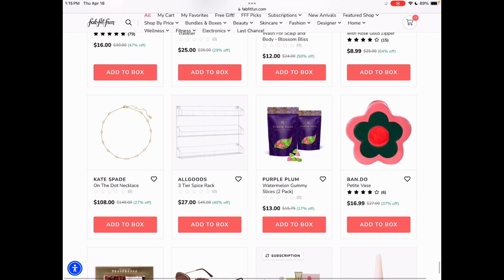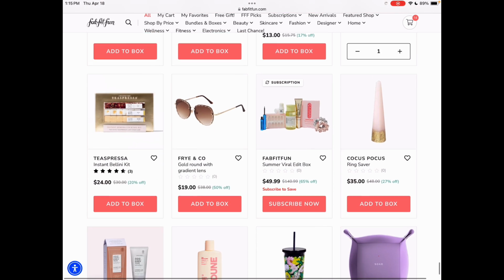Oh, that vase is so cute. It says petite. I wonder how big the hole is for that. You know what? I'm going to put that in my cart. How cute would that be behind me with my little pink lambs, or do you think it would be too much? Let me know what you guys think about that.